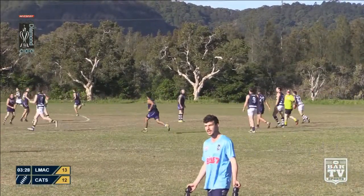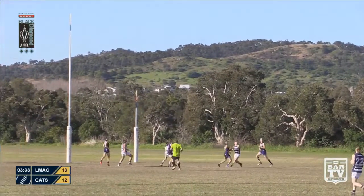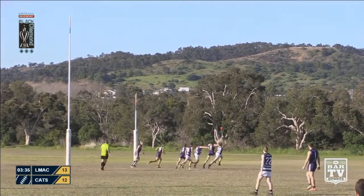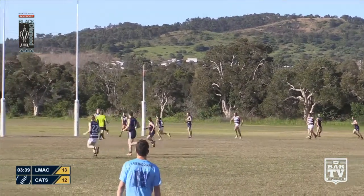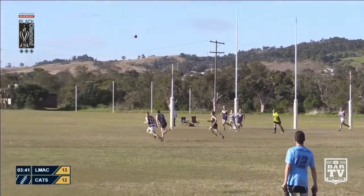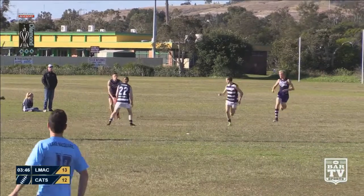One umpire called in the back, the other umpire overrode him, and it's a kick to Muswellbrook. They pumped the ball back in. Punched by Benny Taylor and picked up by Rory Sleeth. Rory's run the ball forward. Sam Wellard using his speed again.